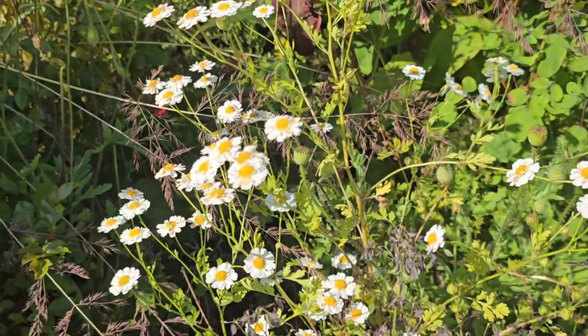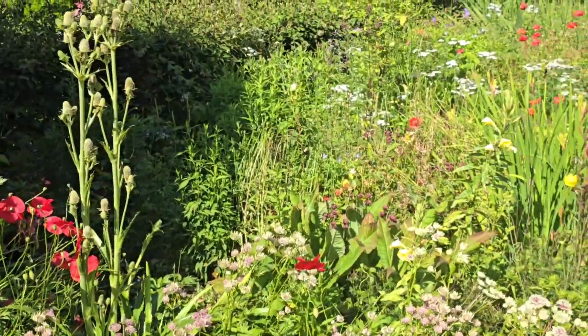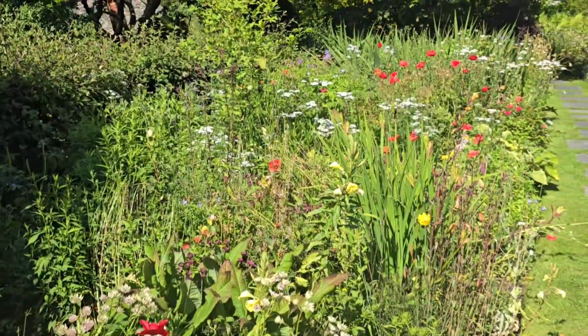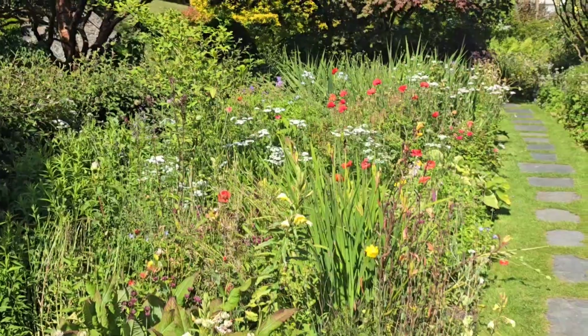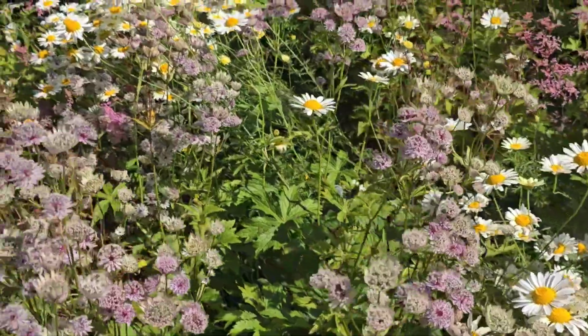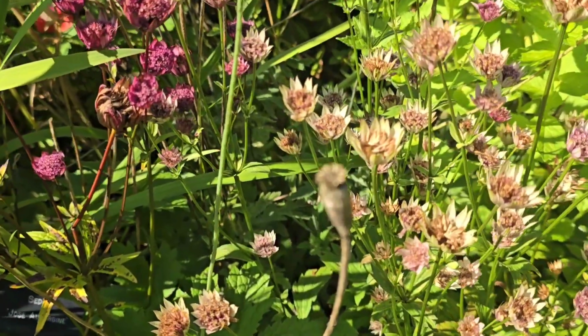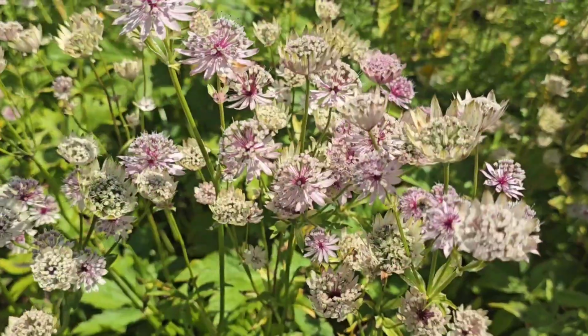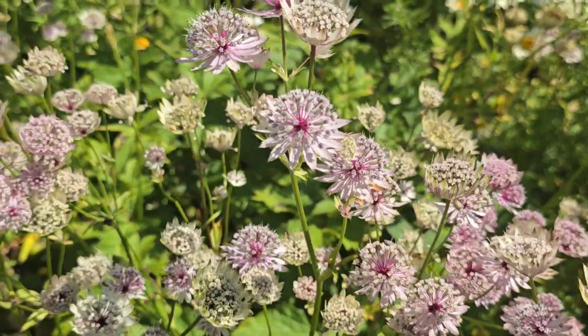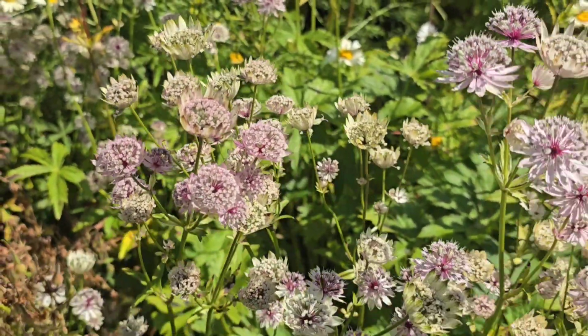Loads of poppies. I mean, annual plants can grow just as well in a herbaceous garden. Often they seed themselves. Loads of this masterwort, otherwise known as Astrantia. Loads and loads of herbal cures this one has, hence it's called masterwort.